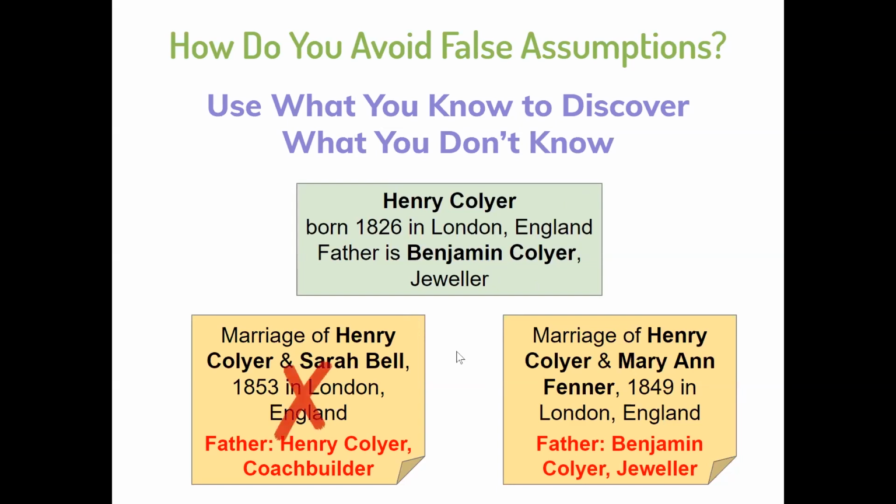So we can be very confident that this is not the right spouse for our Henry, and this one is the right spouse. And the way that we determined that was that we used what we knew to discover what we didn't know. We used the information of Benjamin as the dad being a jeweler to find out who Henry's wife was.